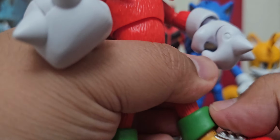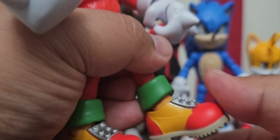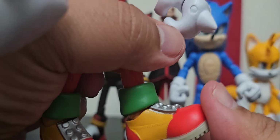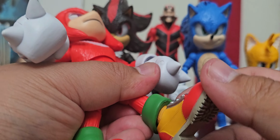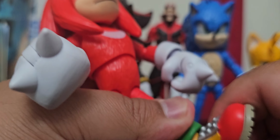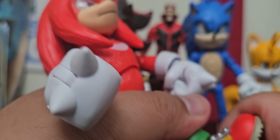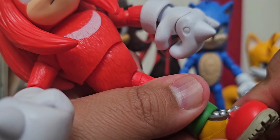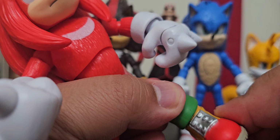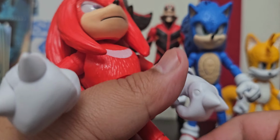There are a lot of hindrances when it comes to his feet. He can only go back that far, and he can only move forward this much. Because of the design of his boot cuff, he can't fully utilize the articulation in the ball hinge on his ankle, and his pivot going left and right is also limited because of the boot cuff on his ankle. So that's it for that.